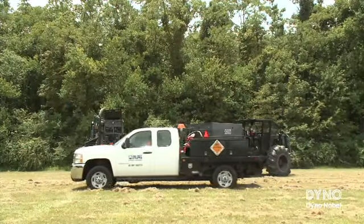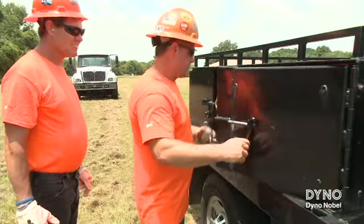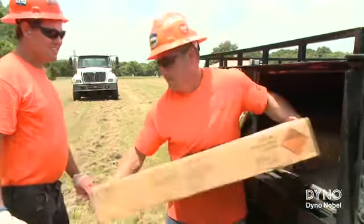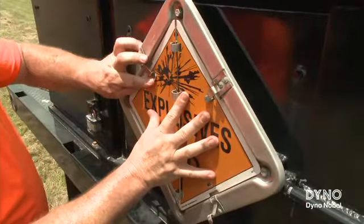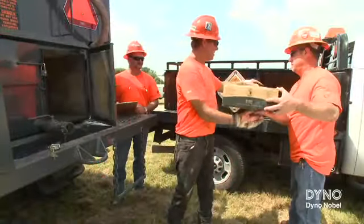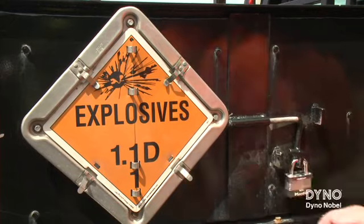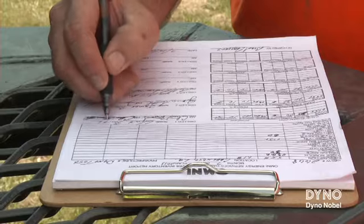Every truck used to transport explosives from the temporary storage magazine to the shot point must be fully compliant with all transportation regulations, typically Department of Transportation issued, and Institute of Makers of Explosives, IME, recommendations. These trucks must display proper warning signs as well as carry fire extinguishers. At the end of the workday, these same trucks will return any unused explosives to the magazine, where they can be stored safely until needed again. The inventory record must reflect the addition of this returned product to the magazine.